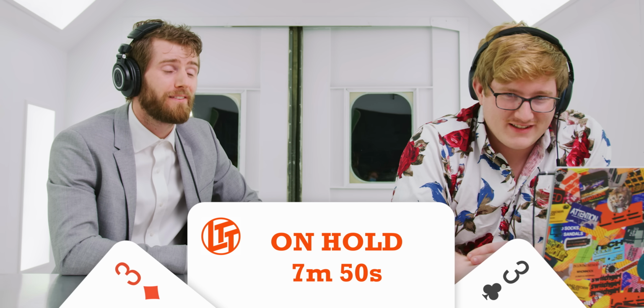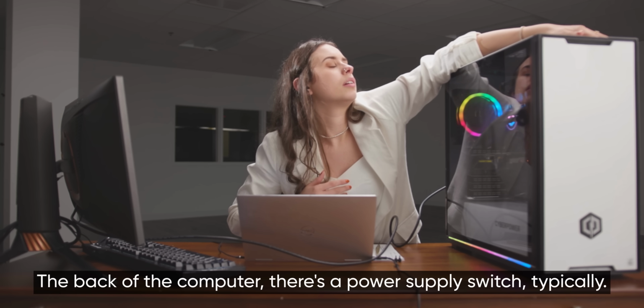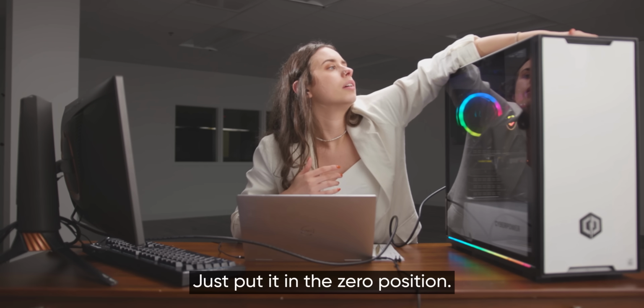So we called him back like we did the graphics card. Yeah, sure. Because that's not the problem here. On hold for 8 minutes this time. Okay, that's still collectively less. Well, clearly he must have talked somebody through taking the GPU out on the phone. The back of the computer, there's a power supply switch, typically. Just put it in the zero position. Oh, nice. I think this is the first one that's told us to turn the power supply switch off.